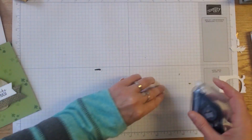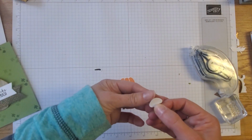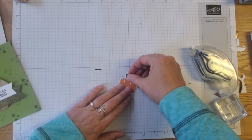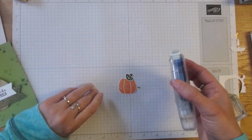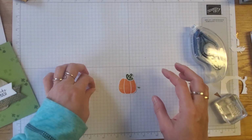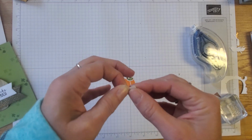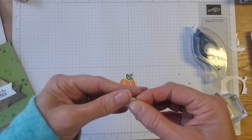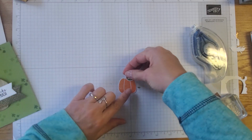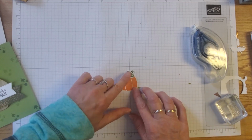Alright, so now I'm going to just kind of assemble these little pieces. I'm going to add a little bit of adhesive to the bottom of this leaf. And I'm going to stick that here, like that. And then I'll add a little adhesive on the bottom of my stem. And I'm using the Seal Plus, so it gives me those little tape pieces that I can just fold over. I'm going to just put that like that.